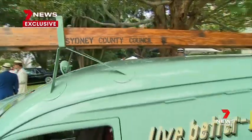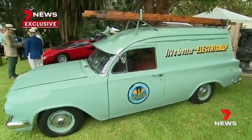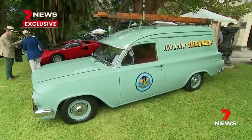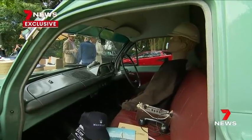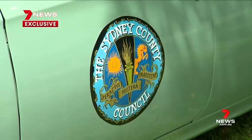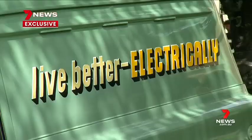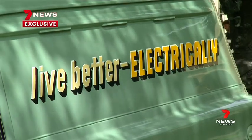I really, really like cars with stories. And so to have the Sydney City Council electrical van, this is the only one, exactly as it should be. It's a real one, it's not a mock-up. It's got the real ladder on top. If you open up the back, it's got all the bits and pieces. It's ready to work, it's great. And again, somebody has taken the trouble to find that vehicle, to restore it, to put it back to what it was when it was original, and to find all those bits and pieces that accompany it. It's wonderful. I love it.